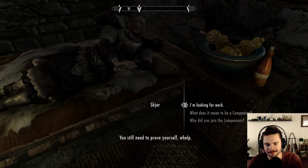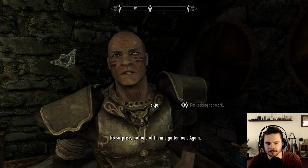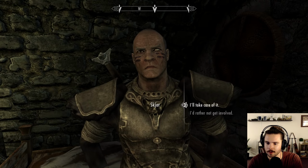You still need to prove yourself, Whelp. Shut up. I'm looking for work. The idiots in Falkreath still think the best place for prisoners is that hole in the ground. No surprise, but one of them's gotten out again. At this point, they don't care what happens to her, and neither do I. Best to just kill her and be done with it. Nice. Okay. I'll take care of it. Be careful. This woman is known to be dangerous.